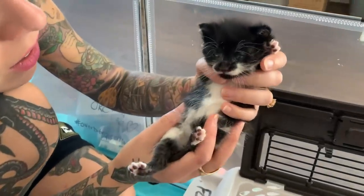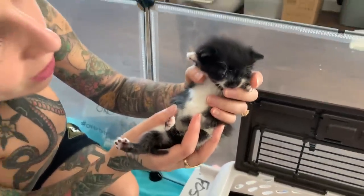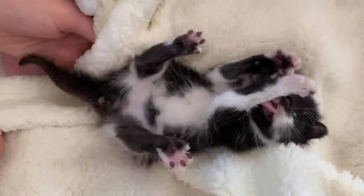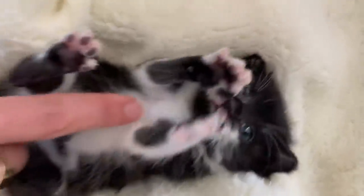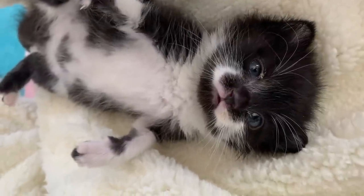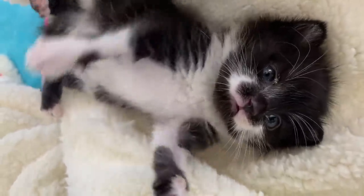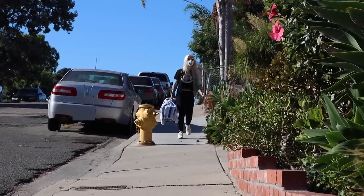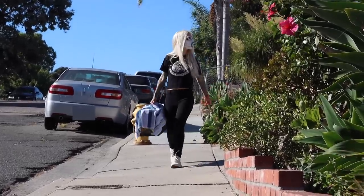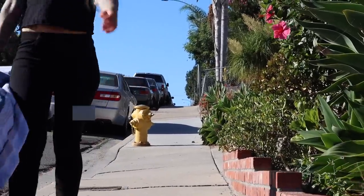A couple months ago, I had a little kitten that I brought back from the shelter, and we named her Chickpea. You might remember her. She was a super cute little black and white tuxedo baby with a fancy mustache. Chickpea was super cute, but kittens like Chickpea don't just drop out of the sky from a stork. All of these kittens have an origin story, and if we don't get curious about their origin story, then that origin just keeps repeating itself and repeating itself and repeating itself.